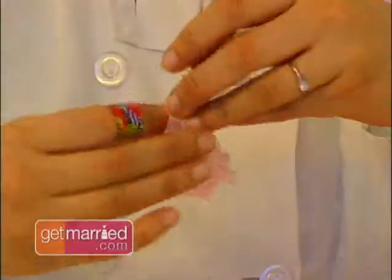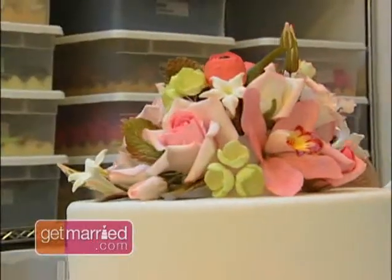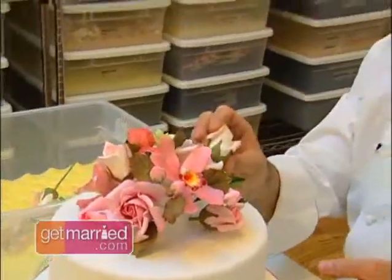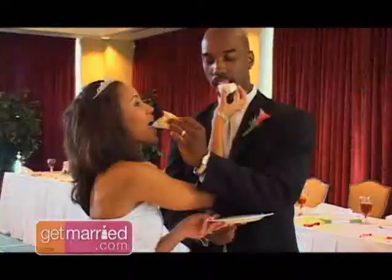We've gone all over. Regardless of how far the cake designer has to go, or how much time and effort must go into each important element of your cake, for the true cake artists, creating that perfect cake for their brides is simply what they do.